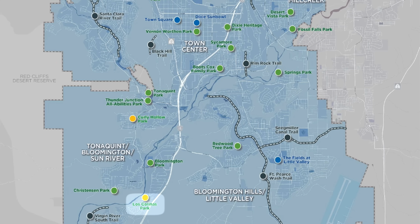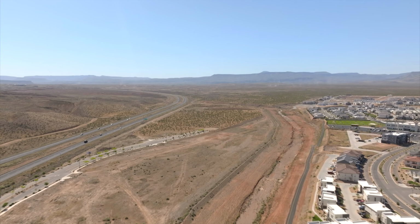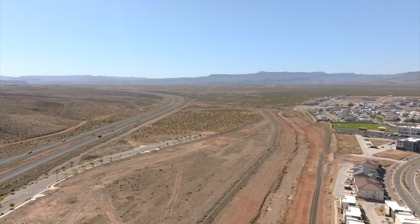Then staying on the southern end of town, we've got 2 other parks in the works that are in design and being proposed for next year. This is Lizard Wash Park, as well as Southern Hills Park. That'll be in Desert Color and then further down the Southern Parkway. So those will be really huge additions as there's more and more people that are moving out to the southern end of town.